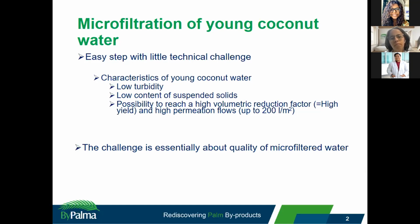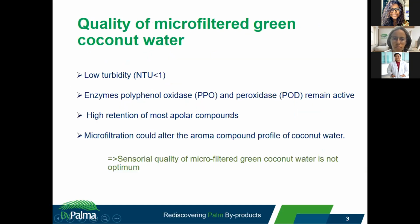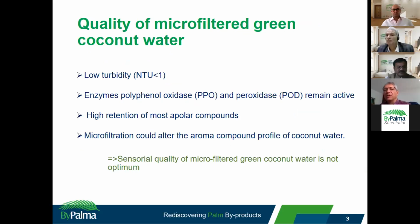But the problem is about the quality of microfiltered water. Microfiltered coconut water also has very low turbidity. It's like water. So from this point of view, there is a problem because we don't meet the requirement of the consumers who are used to drinking a cloudy coconut water. It's really microfiltered water. If you see it, you cannot see the difference between water and coconut water. So this is a problem.